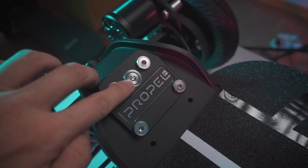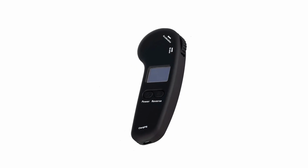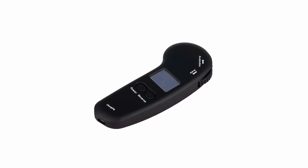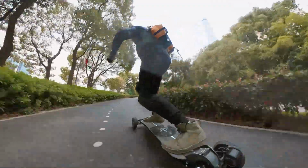Still, some kind of smart turn on or standby mode for the Pro would have been nice. The remote for the Endeavor S, as far as I can tell, is the common Lingy remote with a display. Like most remotes, it's made for right-handed use. Again, I've never tried the Endeavor S, so I won't say too much about that.